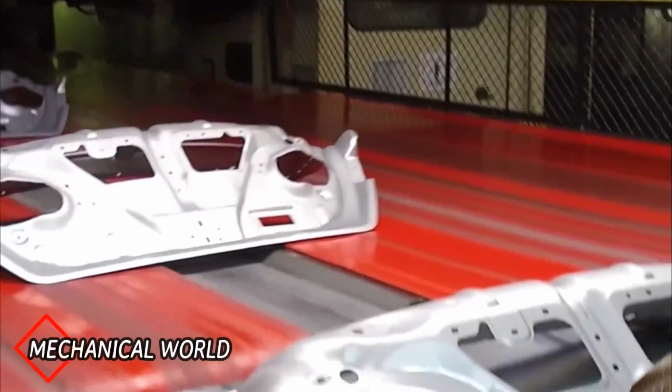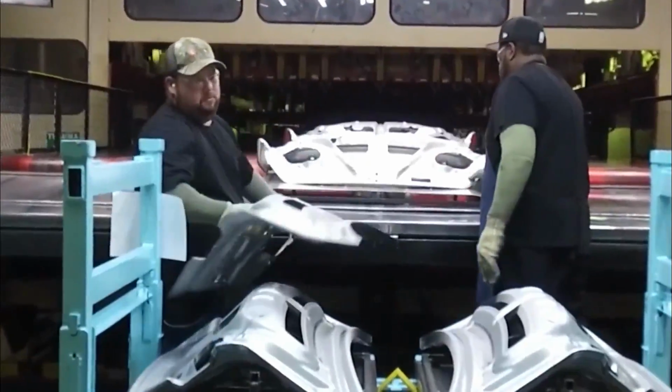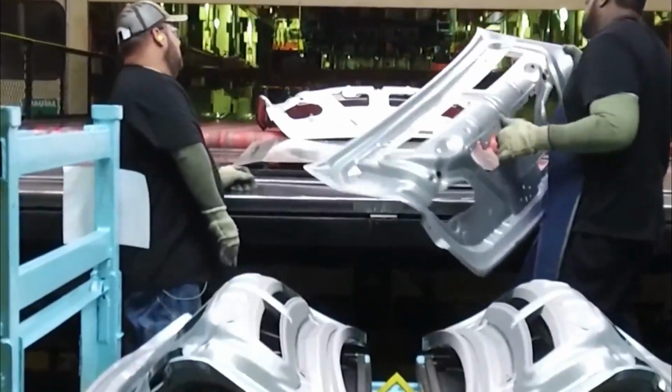The production begins with the body panels. The panels are made by a stamping machine. Now the panels are transferred by a conveyor trolley to the next station.